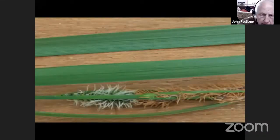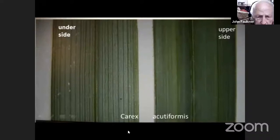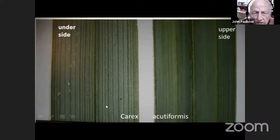Now, another character to look at, and I think it's not shown terribly well here, is the color of the leaf surfaces. This one is Aquatilis. Most of them are fairly similar in color, but in Aquatilis, the leaf surface underneath is dark and a little bit shiny, as opposed to somewhat glaucous above. And the glaucous look is usually due to the presence of lines of stomata. Maybe not terribly clear there, but if I go on to a much closer picture, this is actually of the Cutiformis, then you can see these white lines of stomata quite clearly on the underside of Cutiformis, whereas they appear not to be present at all on the upper side of the leaf.